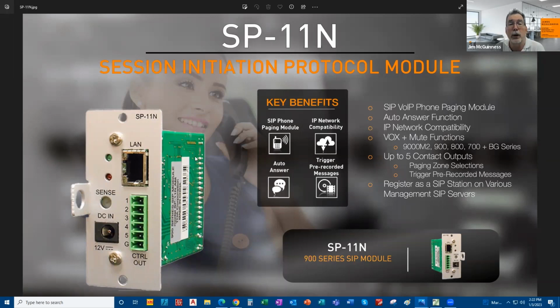Its primary function is to answer, okay, when it's called, and then you instantly have paging going out. And of course, depending on features and functions that are set up in the mixers that apply, will determine how it operates. In addition, as you can see with the control port, the control output, we have 5 contact closures. So that way we can do up to 5 zones of individual paging. When this particular module is called, you can enter a number, let's say 1 through 5, and you can page zone 1 or page zone 4, whichever one you need to do. Or also make an all call as well.